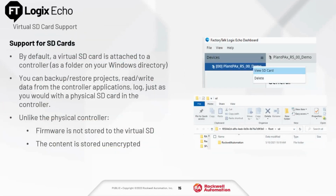With Echo, it also does emulate an SD card. What this is, it's just a virtual SD card that's stored in a folder. And with this, you can back up and restore projects, read and write data from applications, log it, or anything you would do on a physical SD card, you can do on this virtual SD card. The only difference is that you cannot store any firmware to a virtual SD card.